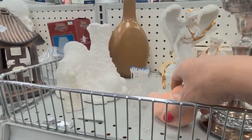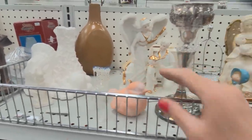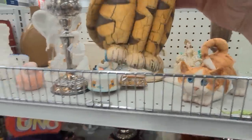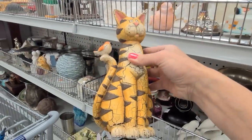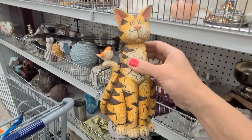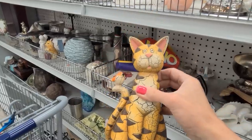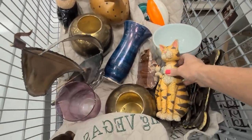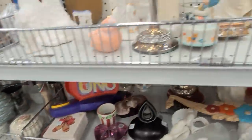Here is a little terracotta bird. Oh, look at these cats. It seems like someone has donated their entire cat collection. And this one is gorgeous. He's only $2. Look at his face. He's absolutely lovely. Little bird on his tail. We'll pop him in the cart.